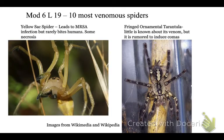But we're going to go through some of the 10 most venomous spiders. Probably a good idea to take a look at some of these, get to know some of them. You may want to recall some of them at some point in time on an exam. I don't know, but they're really cool.